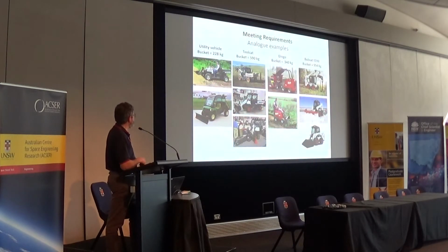So to meet the requirements, here are some analog vehicles. The John Deere Gator, the Polaris Ranger there. The Toolcat, very nice little vehicles. The size of the 228 kilograms in the bucket. The Toolcat can take over 600 kilos in the bucket. The Dingo, very nice little vehicle. You just sit on it and you drive it around. And that can take about 340 kilos in the bucket. And of course the S590 Bobcat.